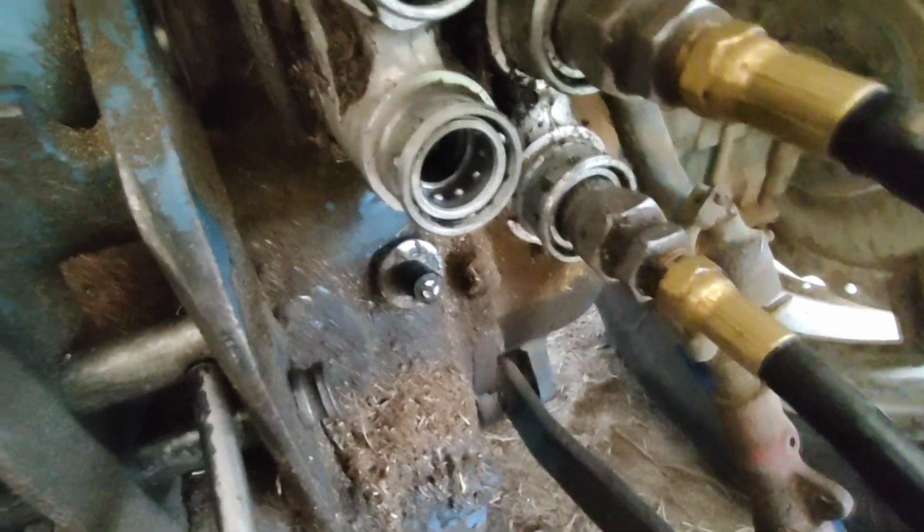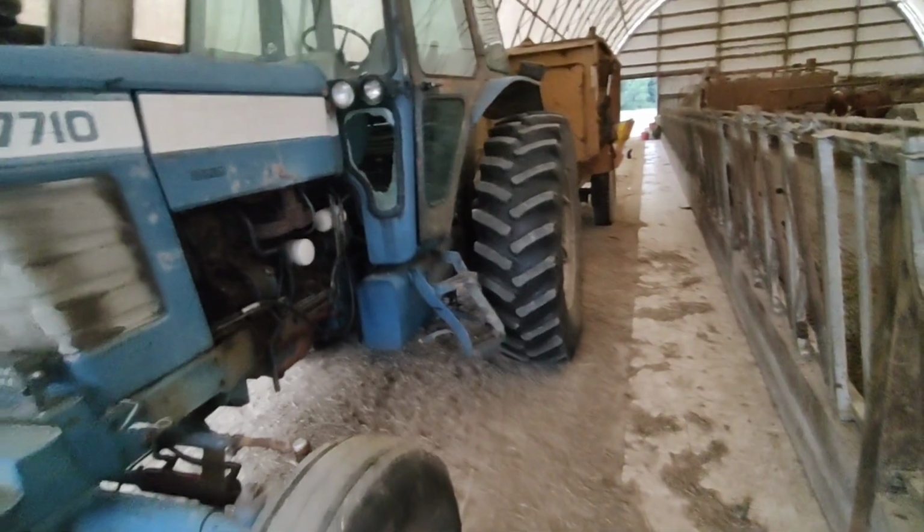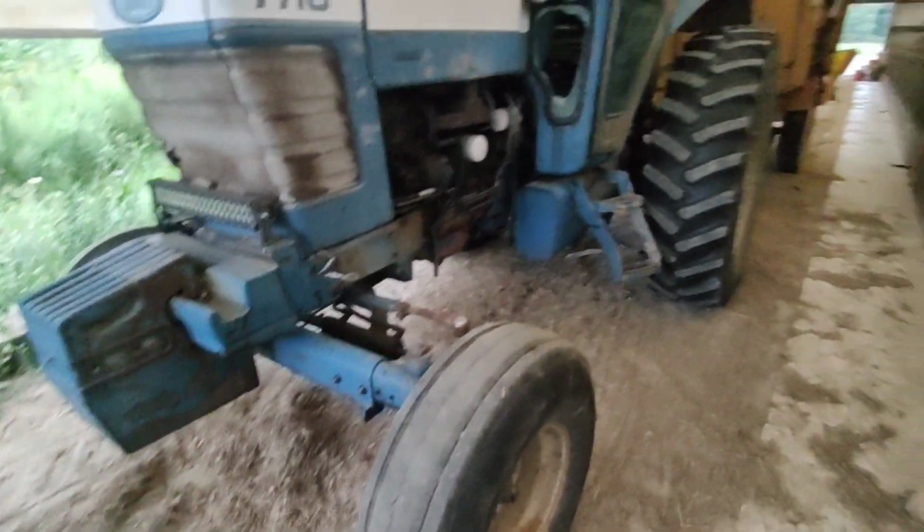So I gotta fish these new ones back into that groove, and hopefully it won't leak. My visitor left, so I ended up putting these in while I was talking to him, trying to fish them in, and they ain't that big a thing. Just gotta get it started in that groove and get it hooked and worked in. Takes a little bit to do it, but wasn't too bad.